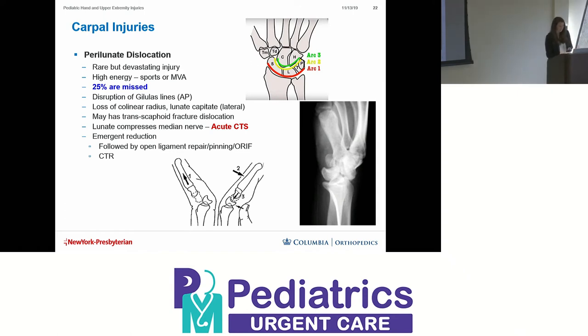Sure. So the lunate is here, obviously, and then the base of the capitate. Oh, sorry about that. So the capitate is this, the lunate is the little moon-shaped bone here, and then the base of the capitate's way back here. And that should be where? On top of the lunate, yeah, which is why it seems crazy that they get missed so much, but they do.